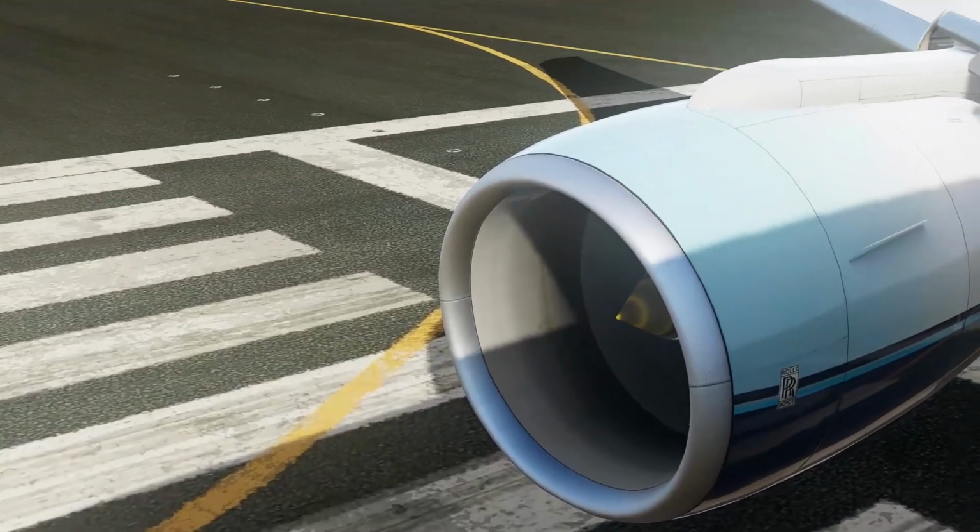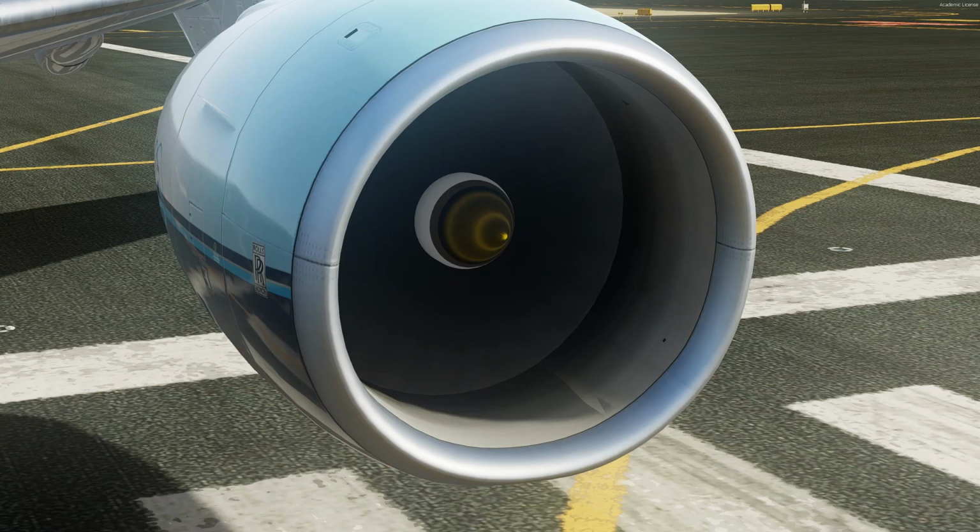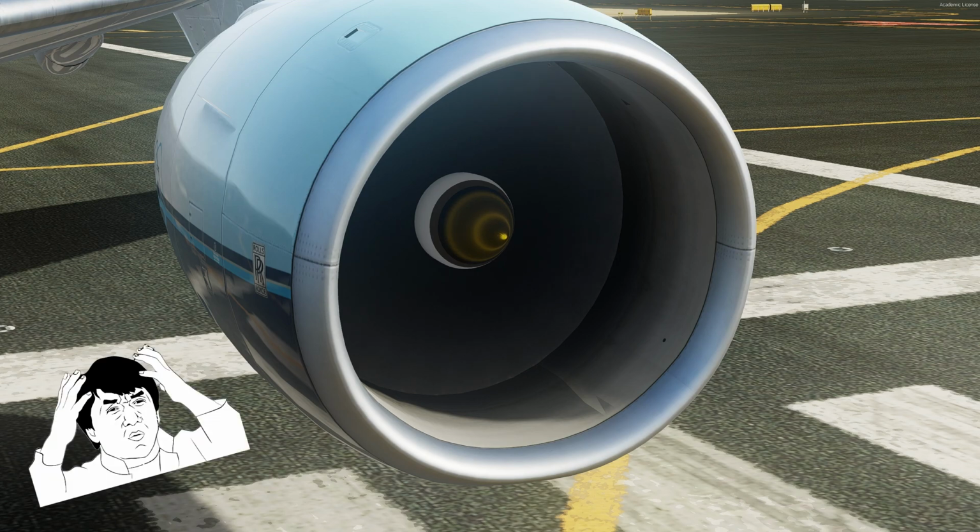Now, something that really annoys me with the model on this aircraft is the really weird looking nose cones or fan cones, whatever you call them, on the engines. They just look really weird. I mean, look at this.